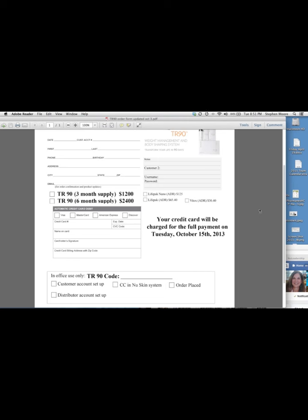So next question from Lisa Bean. On the order form, where do you put the other credit card number? On this order form, they added the second credit card option actually after we created this order form. So we would recommend just adding it in this box right here if you want to add a second credit card to the order. And the information you're going to need is the same thing that's on this credit card box. So the type of card, credit card number, the name on the card. Don't worry about the signature. You'll need their billing zip code, expiration date, and the security code. And you can just write all that information here.